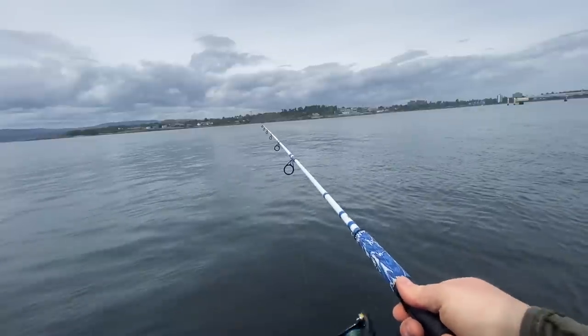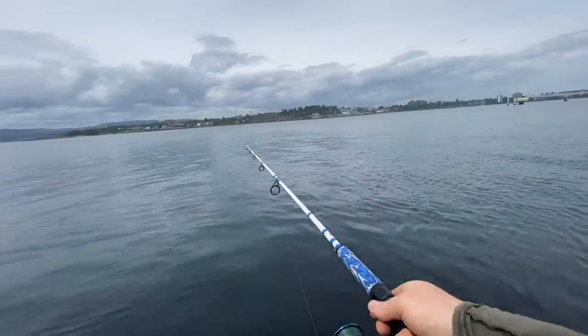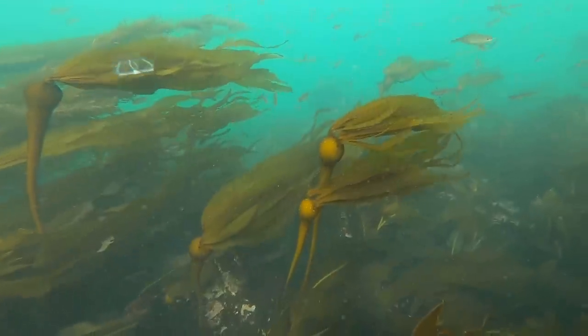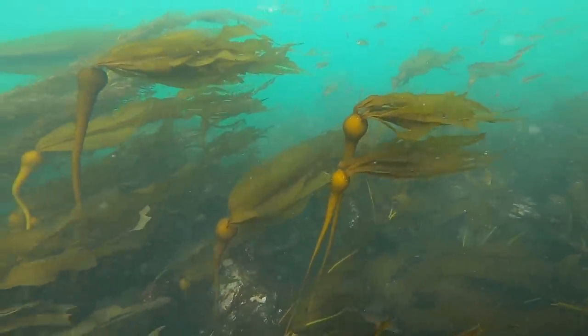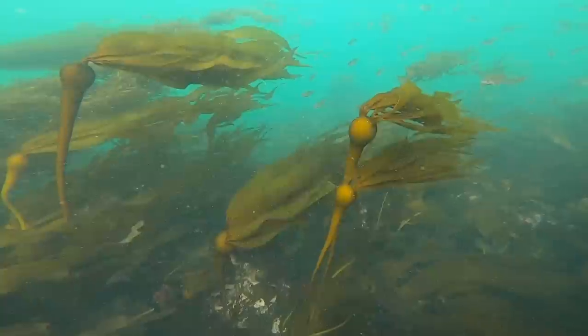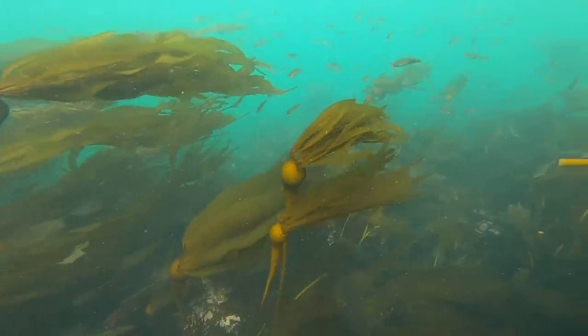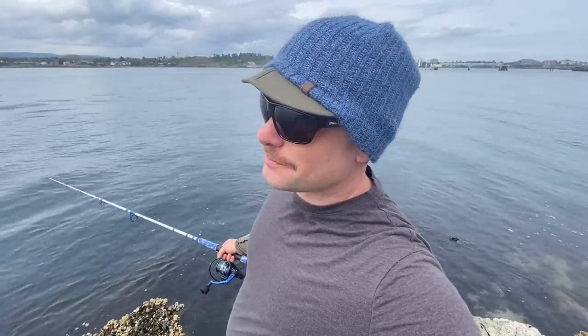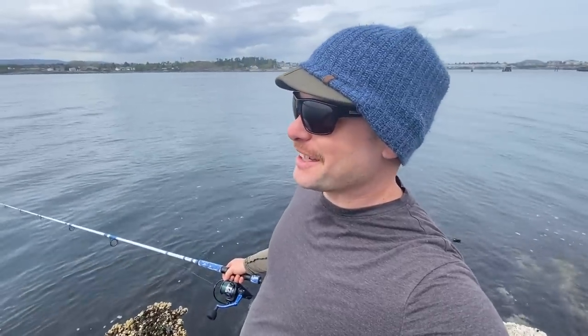So yeah, so far it's pretty quiet out here. Here comes a boat. It's got a helicopter on the back of it.